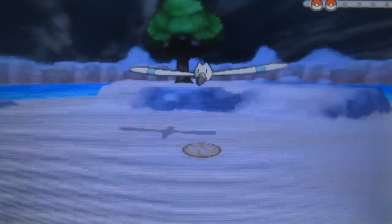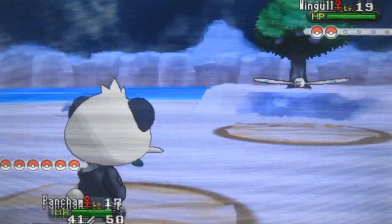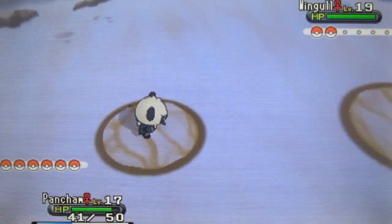Alright, so let's see what she has. Probably a Wingull. Okay, crap. Thought she'd have like a Magikarp. Maybe we want to train. Nah, we can tank. No, we can't. We can't tank out this Wingull. Let's switch out to... What level is this?